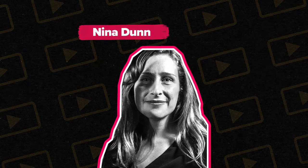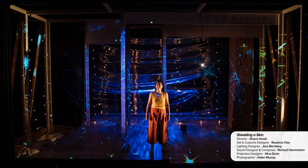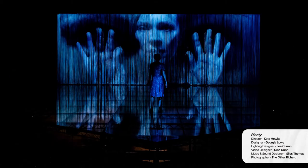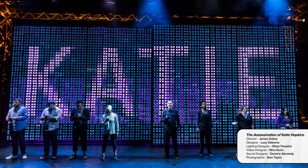Her work, which is predominantly in theatre, includes Extinct at Theatre Royal Stratford East, Shedding a Skin at Soho Theatre, 9 to 5, the musical at the Savoy Theatre, Plenty at Chichester Festival Theatre, Going Through at the Bush Theatre, and The Assassination of Katie Hopkins at Theatre Clwyd.